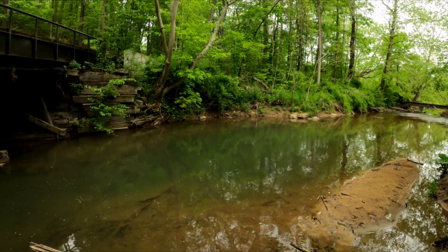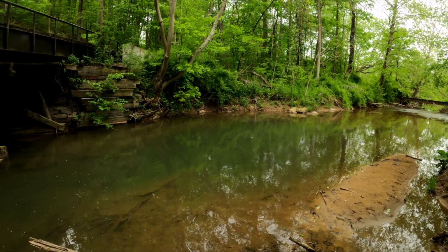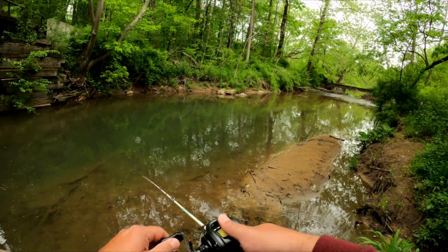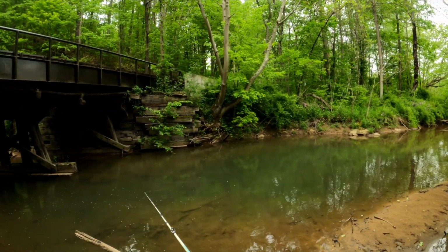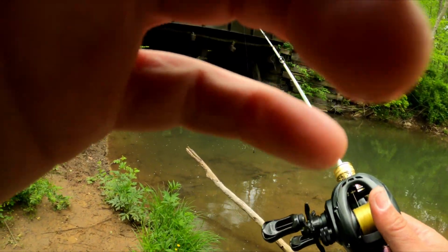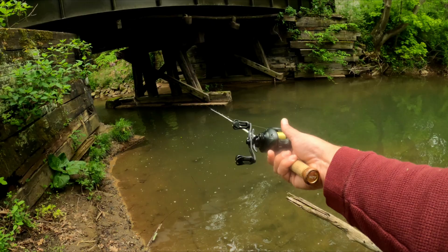Came up and made a swipe at it. There's another one. Come on. They do look like brown trout. Okay, this is crazy how many trout are in here. It's weird because I'm seeing just so many fish.